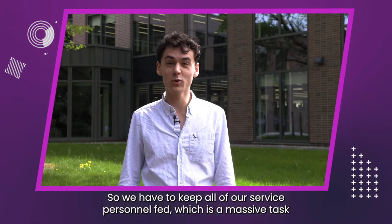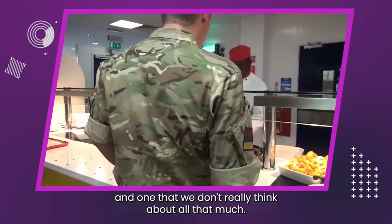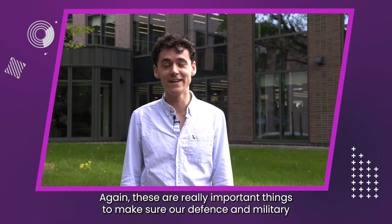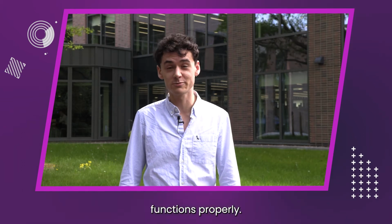So we have to keep all of our service personnel fed, which is a massive task and one that we don't really think about all that much. We also have to maintain more than 60,000 homes for service personnel and their families. Again, these are really important things to make sure our defence and military functions properly.